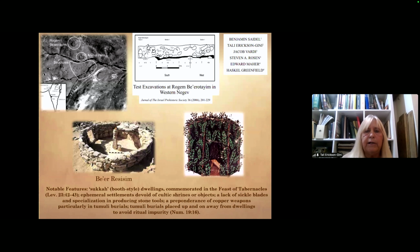And in fact, I myself, together with my colleague Benjamin Seidel, excavated a site called Rogem Berotaim on the western border. Here we found the same kind of structures that were found throughout the Negev, these small round structures that had some kind of support in the middle. We actually found a layer, you can see here a very slight layer of ash. And the ash was examined in the laboratories of Cambridge University. What we found was that this was not an ash layer on the floor. This was actually some kind of roofing of tree branches that had been placed overhead.